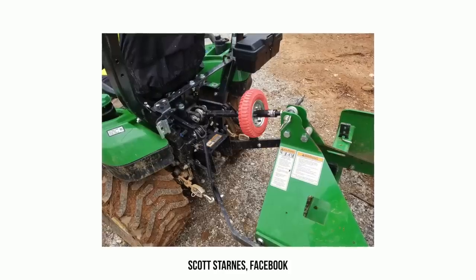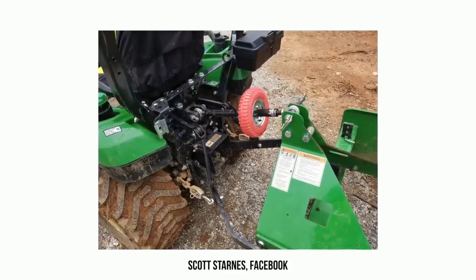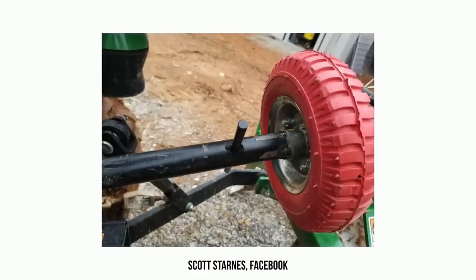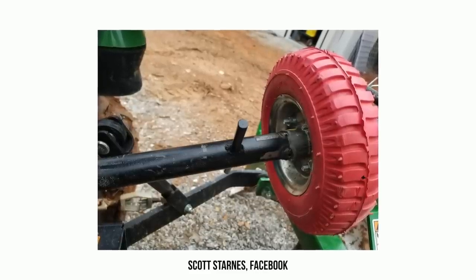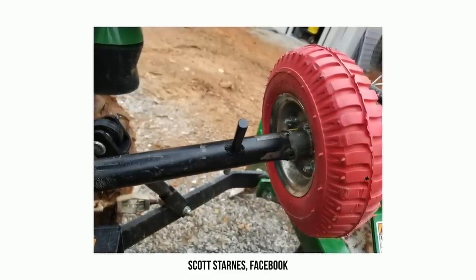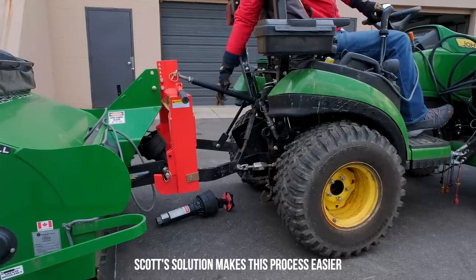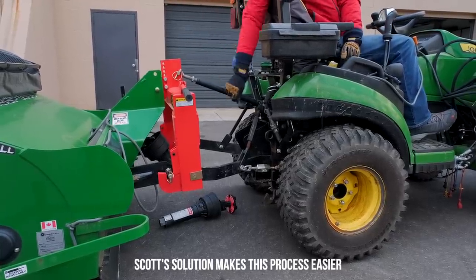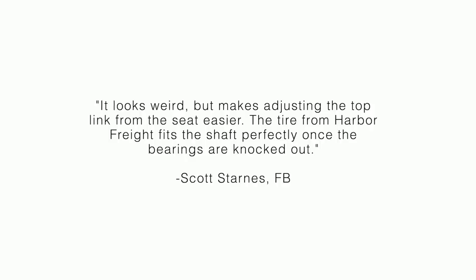He did an ingenious modification, something I've never seen anything like before, but he ended up adding a tire to his top link so that he could reach back and easily spin it to lengthen or shorten the top link to make an adjustment to whatever's hooked up to it, whether that's changing the angle on a land plane or box blade or maybe a snowblower or whatever he wants to do. He can just reach back and kind of spin that tire one way or another without having to get off the tractor seat to make those adjustments.